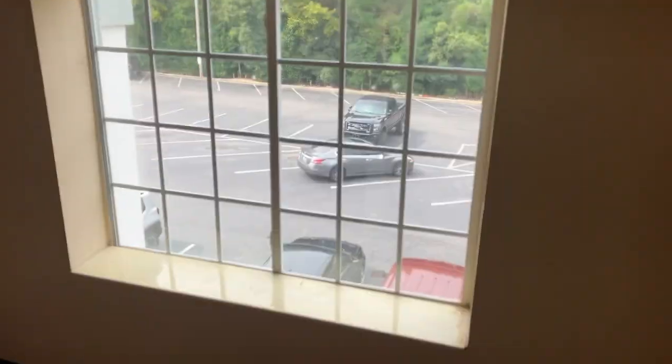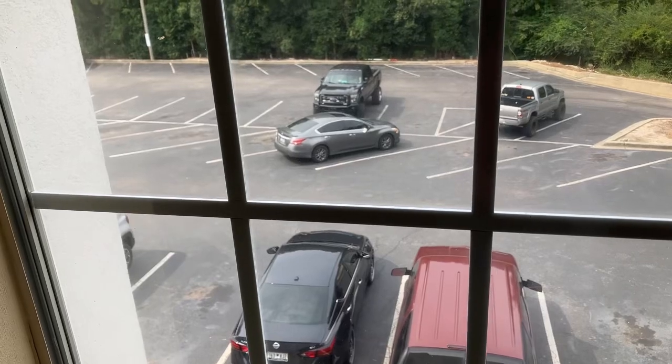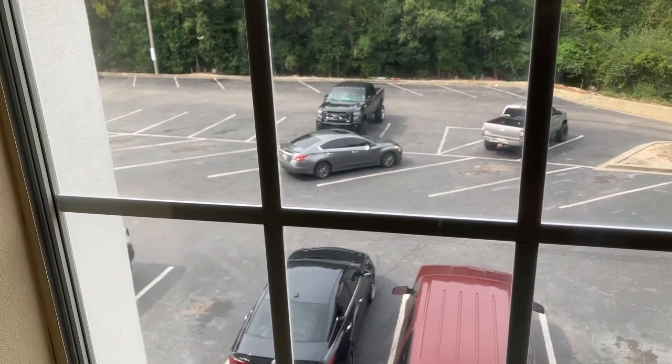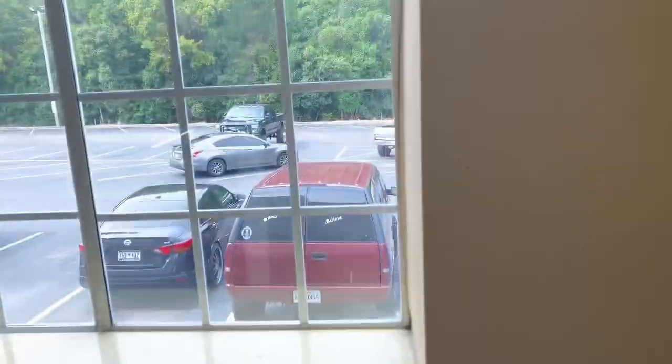Y'all can see my video. I can see my car right there. Isn't it so cute? It's so cute. Windows already tinted. Here she goes.